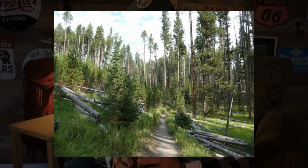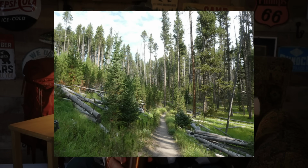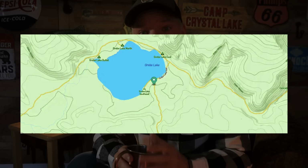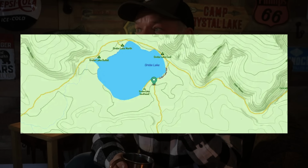They go the 5 miles through the thick lodgepole forest to this Grebe Lake. It's fairly flat to get to the lake. And then there's some mountains around it. Observation Peak is to the north of it, behind it. They set up their camp, and both of them went out fishing for the day, for the rest of the afternoon and into the early evening.